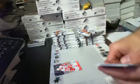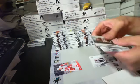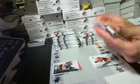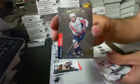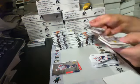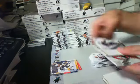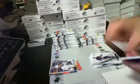We have a 93-94 retro of Steve Yzerman for Detroit. We have a Future Watch rookie at a $12.99 of Ryan Spooner for the Boston Bruins. We have a Premier Prospect rookie. It is of Tom Wilson for the Washington Capitals. A retro of Jonathan Bernier for the Leafs. A retro of Brad Marchand for the Bruins. A retro of Mario Lemieux for Penguins.